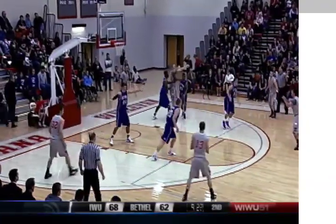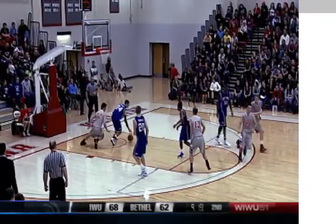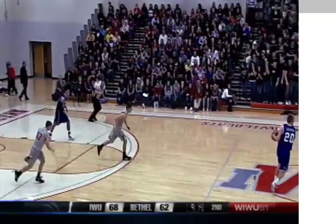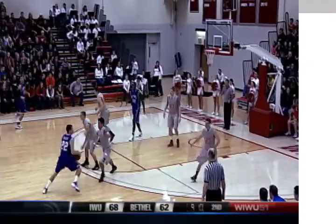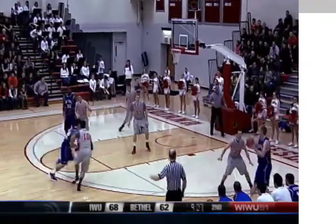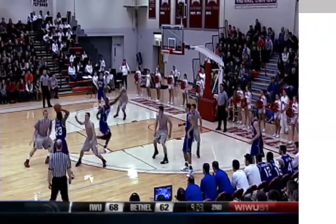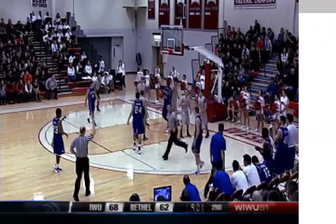Ball is in there, too. And now here's David Peters for three. No good. He made one earlier. Rebound by Gerber. Gerber getting it to Schaus. David Peters picking him up. Miller back to Schaus. And Nick Lewis having a great first half. Nice pass into Daryl Hopkins.